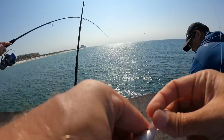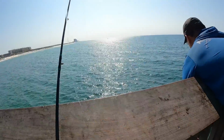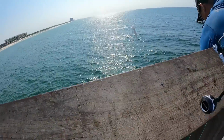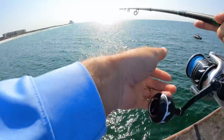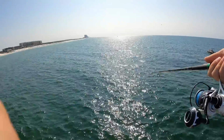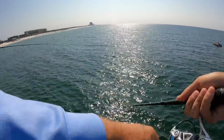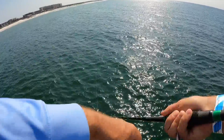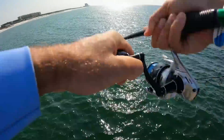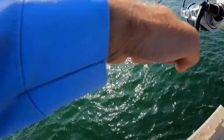There's some fish coming in right here, so we're gonna cast our little white X-Rap right here and see if we can get them. It looks like bluefish schools. There could be some Spanish mixed in. There he is. Come on. Oh, we got a big one. We got a big one. Woo!